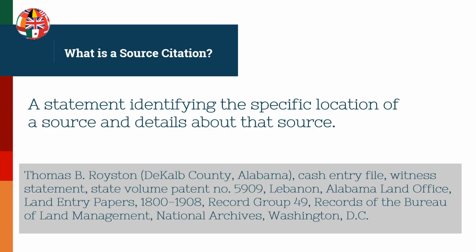First of all, we know who this is about. This is about Thomas B. Royston, and we have a location. He's of DeKalb County, Alabama. What is this document all about? Well, it's a witness statement from a cash entry file. We have a number so that if we went to Washington, D.C., we could give the patent number, give them the record group number, and give them the title, the Land Entry Papers 1800 to 1908. So anyone could show up at the National Archives with this information. They would be able to have access to the original cash entry file that that document came from.